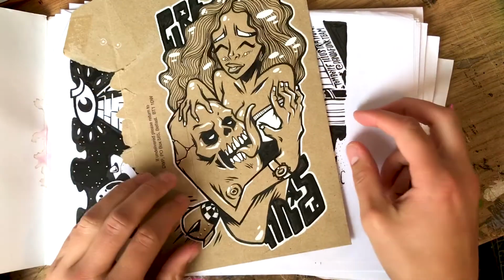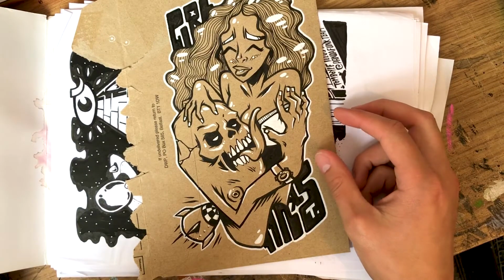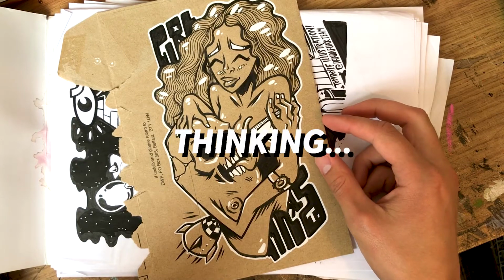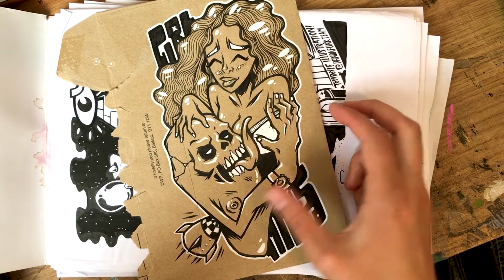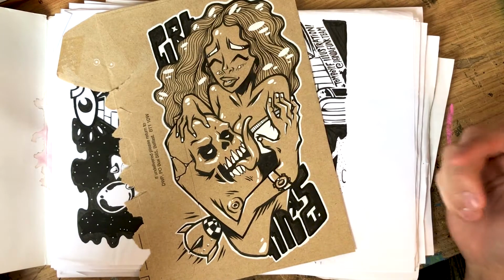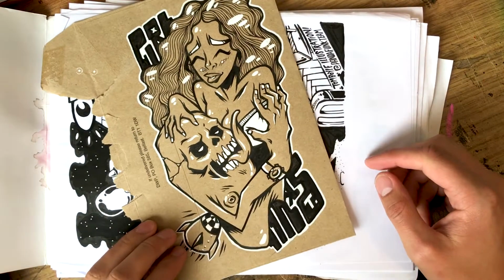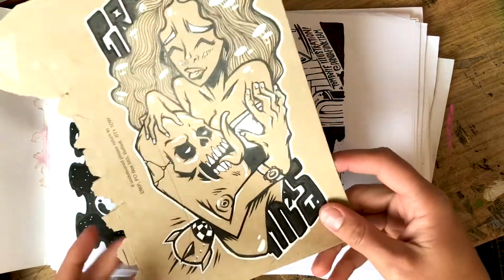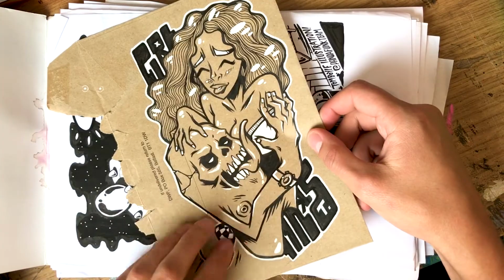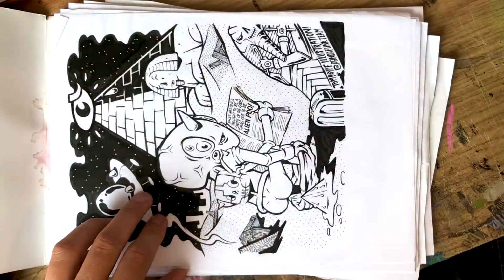Starting strong with a nice bit of artwork done on the back of an envelope, because brown paper makes everything look good. Not really sure what this was about. There's a missile on someone. Really don't know. I think it says girl. Nope. If you can read that one, more power to you. That's pretty interesting, but kind of a nice experiment to play around with Posca pens and fine liners, get nice different textures, and yeah, brown paper is just really good for that sort of thing.